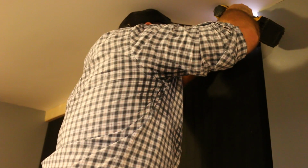This is the wall that faces my neighbor's house, and just to be safe, I'm adding another layer of the blankets. So it's the exact same process as before. I'm putting the 2x4 up against the ceiling and then screwing the blanket to that.